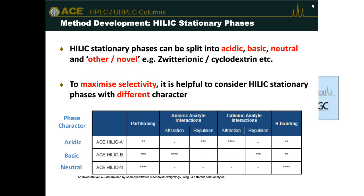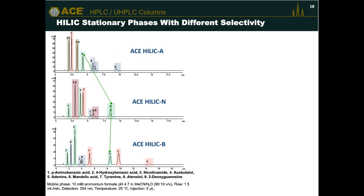So what does this mean chromatographically between these different characteristic stationary phases? On this slide, we've studied the behavior of a nine polar compound mixture containing acid, base, and neutral analytes. And we've actually run them isocratically on the three stationary phases, so the acidic, the neutral, and the basic characters. And we've run them at a pH of 4.7. You can see already easily how different the chromatographic profiles are between them. If we pick out a neutral analyte, if you follow the green line, this is a compound called 2-deoxyguanosine. And what you can simply see is the change in retention of this compound on the acidic phase compared to the basic and neutral phases.